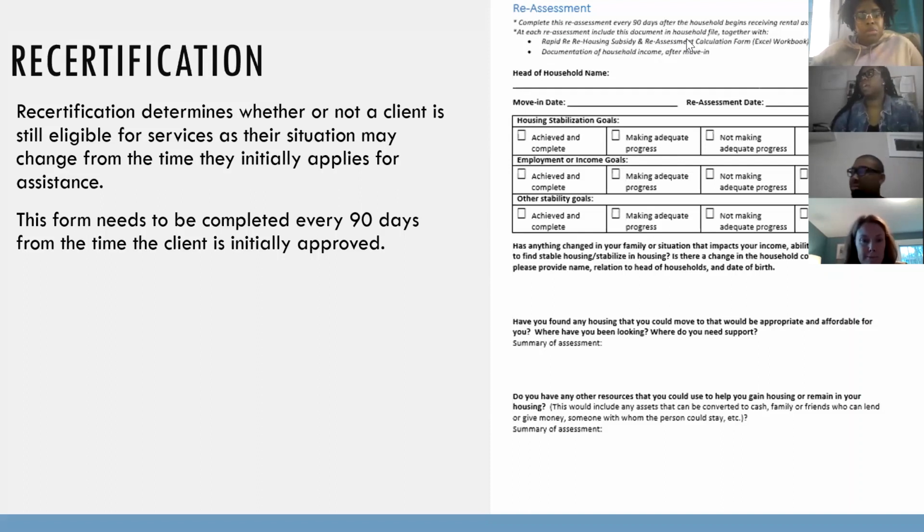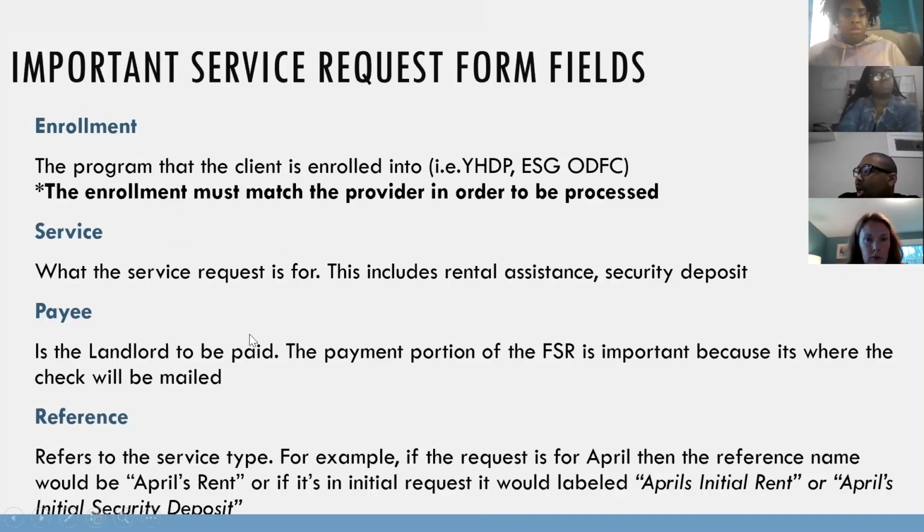All right, now we're going to switch gears a little bit, and Abrika is going to just talk about some line items about enrollment, services, payees, references, so on and so forth. So Abrika, the floor is yours.